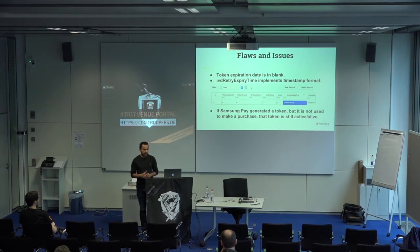Some flaws and issues. When I was able to back up the database from Samsung Pay, I was able to back up the SPay database. The SPay database has a card table. One of the most important fields in this card table was the token expiration date. I figured out it was blank, and the editor showed the expiry time as a timestamp, which is like a blank timestamp for 1 day.